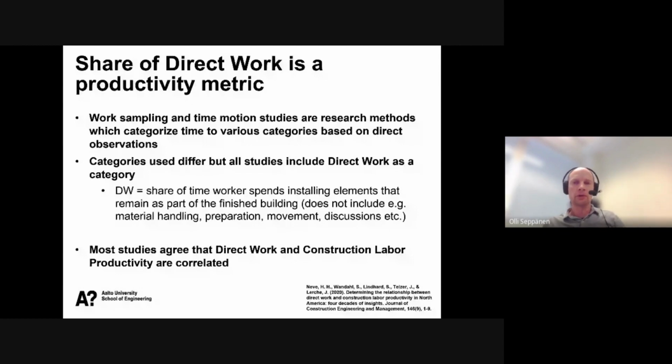And normally it works so that researchers are moving on the construction site and they are making records of what happens, for example, every 5 minutes. And some approaches have continuous tracking, so you could take some camera footage and then categorize the different segments of all the time that workers are doing. So basically direct observation based.